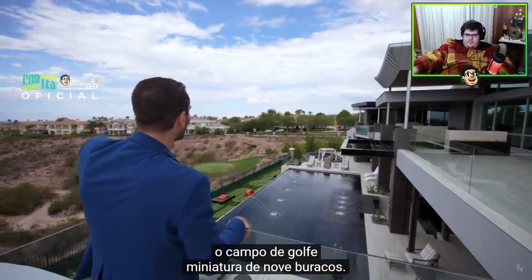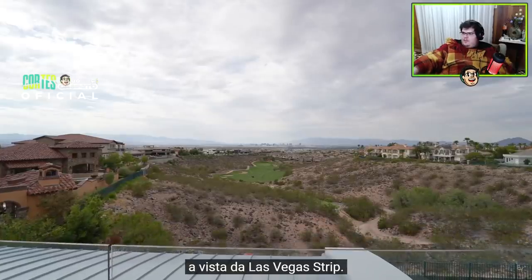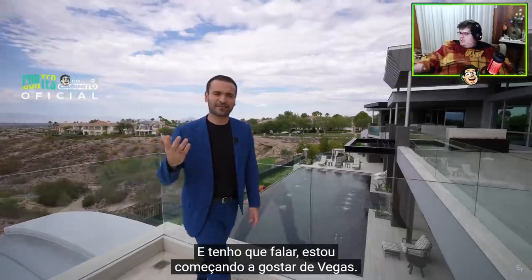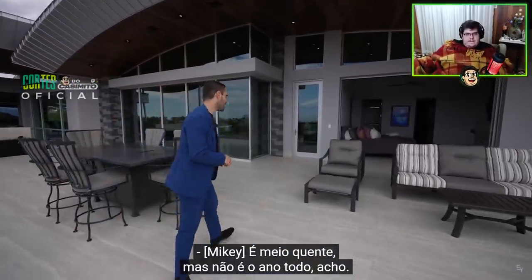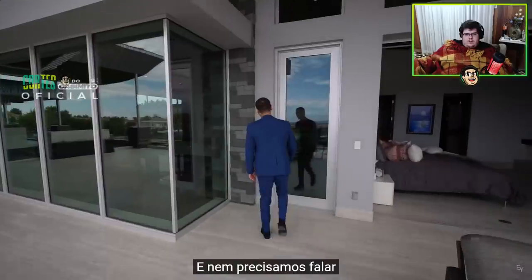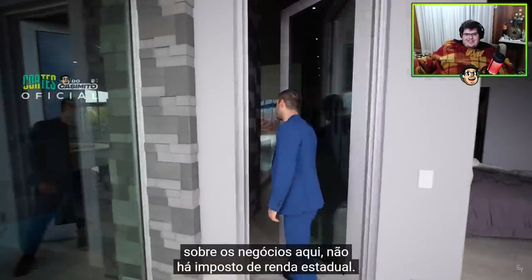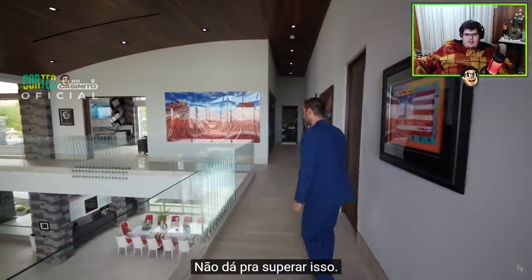Home. Your nine-hole miniature golf course. We have the real golf course in front of it. Views of the Las Vegas Strip. And I must say, Vegas is growing on me a little bit. A little bit hot, but not all year, I guess. Well, 3 months, and then you get perfect weather for 9 months. And I don't want to get started with the business side of things, but no state income tax. You can't really beat that, you know?